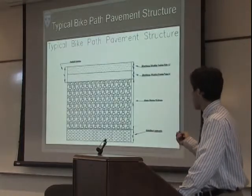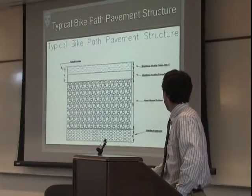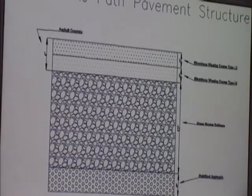And this is, again, according to RIDOT standards. It calls for 4 inches of asphalt concrete with an inch and a half of wearing course type I-2 and 2 inches of type I-1, followed by 12 inches of gravel barrel subbase and 3 inches of stabilized aggregate.